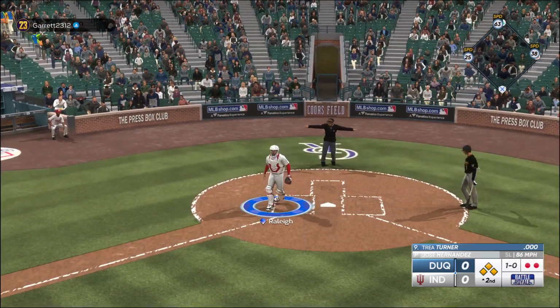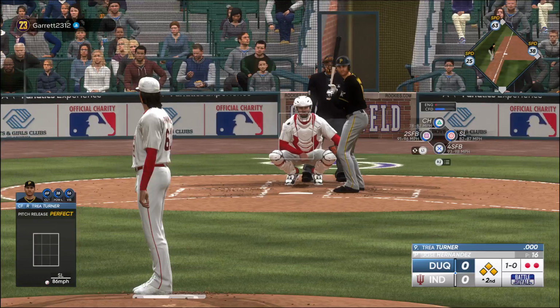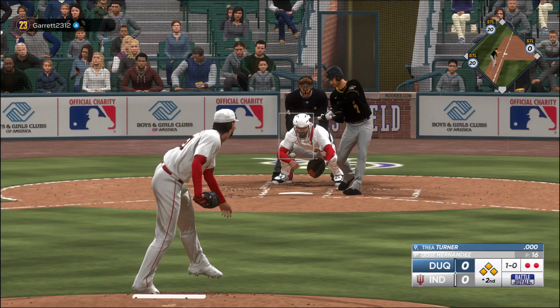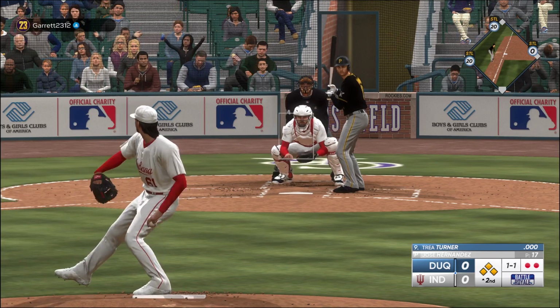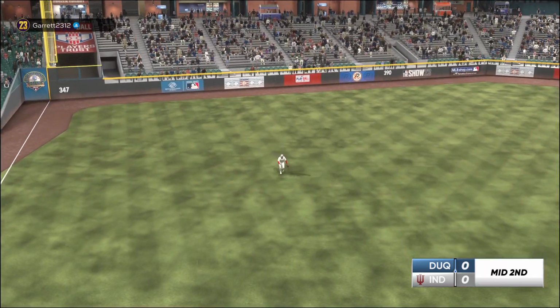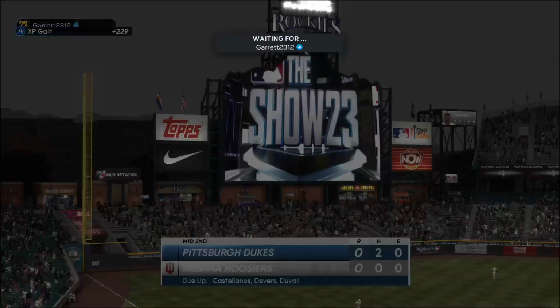In the dirt, but kept close. No movement on the base. It's ball one. Two outs. Bases are full. Line to left. Santander puts the squeeze on that one, and that'll end the inning.